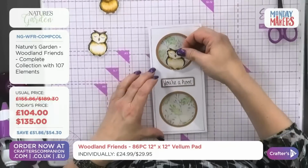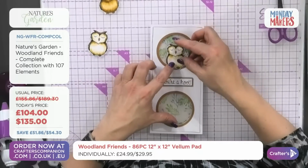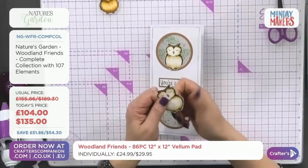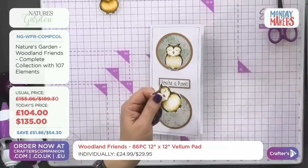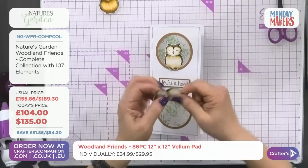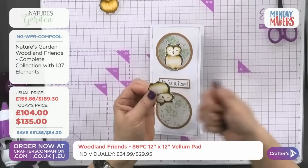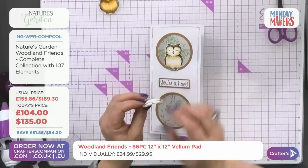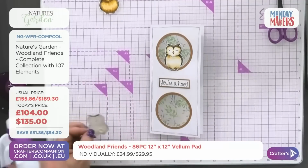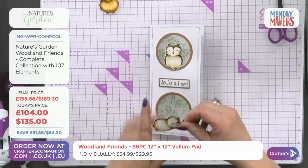He's perching. And I'm just going to perch him just on the edge of there. And then I'm going to do exactly the same. I'm just going to give this little shape. Now, you could use your bone folder or a pokey tool. So you could grab a pokey tool and shape it if you haven't got a bone folder to hand. But it just gives him a little bit of added dimension just by curling him up. It doesn't make him really flat. And I love this idea. And so again, I'm just going to pop that one on there.